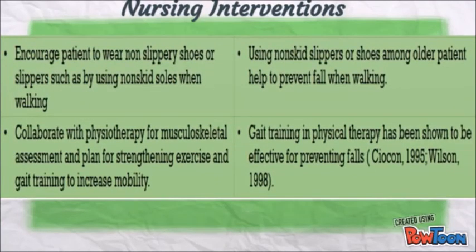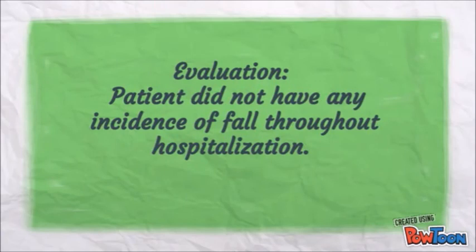Encourage patient to wear non-slippery shoes or slippers, such as those with non-skid soles, when walking to prevent fall. Collaborate with physiotherapy for musculoskeletal assessment and plan for strengthening exercise and gait training to increase mobility. Evaluation: patient did not have any incidents of fall throughout hospitalization.